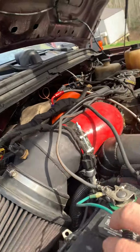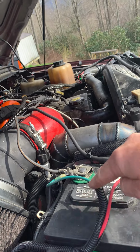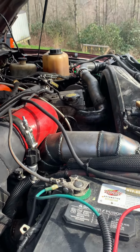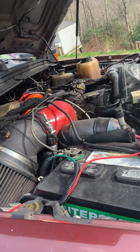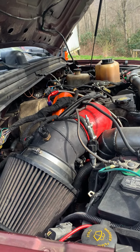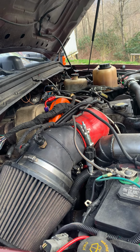This is the wiring here. This will get tidied up as well, but this wiring here is for a fast lift pump. I tried running this setup with the factory 6.4 pump, and it'll work. It's not ideal, I don't think.